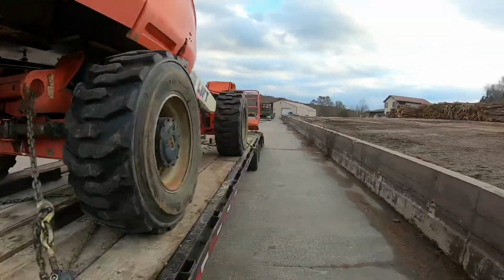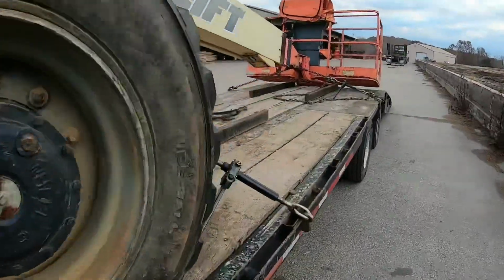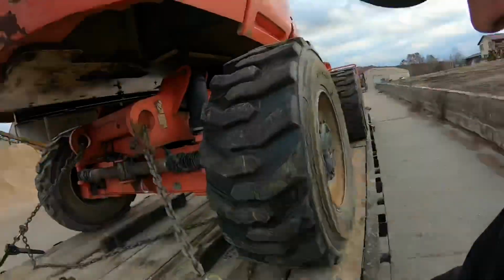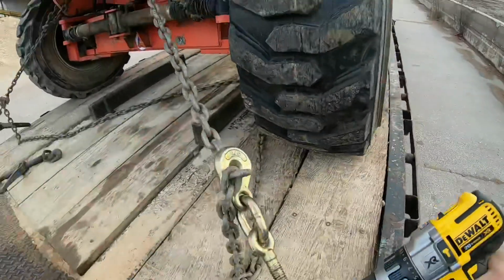Guys, we just rolled in down here. I don't know what the difference is, but every time I've ever hauled this man lift, the chains have loosened up. Every time. Every one of them is still tight. I don't understand why, but they are. Good thing, I guess. Anyways, let's see if they come off as easy as they went on. Oh, probably need two hands for this.